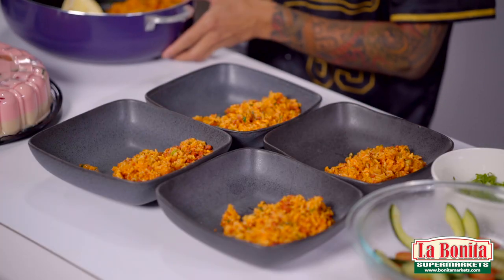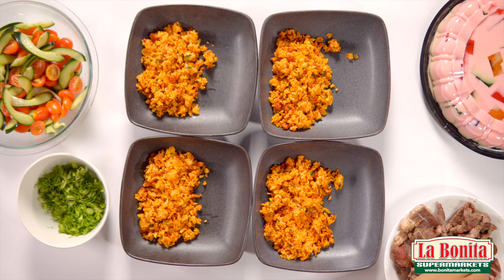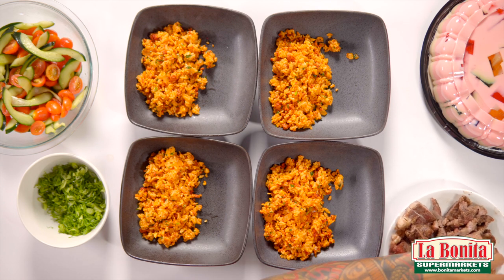Okay, so here's the rice. Yum. Now we're gonna follow with the steak. Okay. Now we're gonna take our steak.